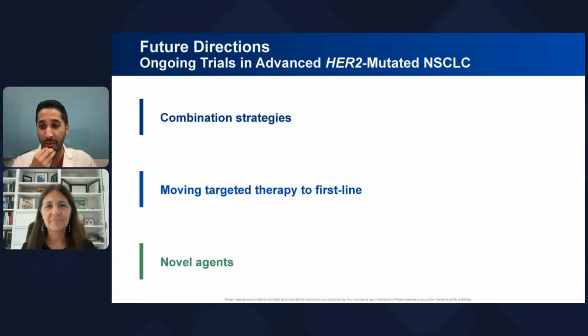And I'll echo what you said about the CNS efficacy and duration of response. That's going to be huge. It's such an unmet need for these patients, because unfortunately with this specific driver alteration, many of them throughout their treatment course and disease course will develop brain metastases, if I don't meet them for the first time in clinic with de novo metastatic disease in the brain.